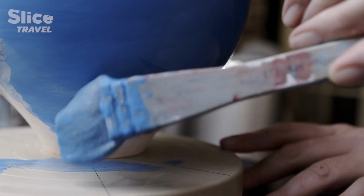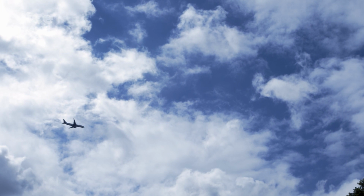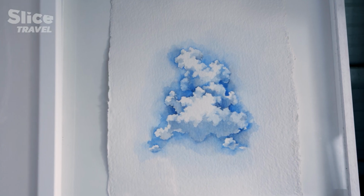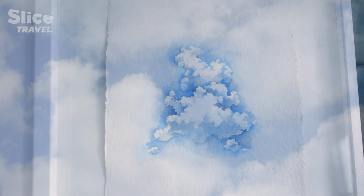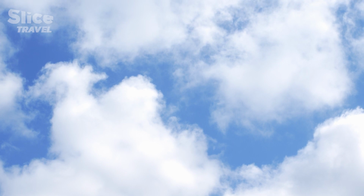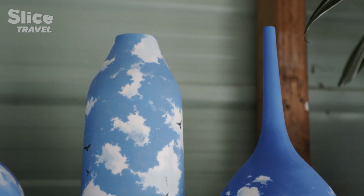Well, I love the color blue, and I think I rediscovered it when I moved to Sydney, because the sky here is just so intensely blue and it's all around you, and it's just hard to ignore. So I kept using it in my work, and eventually I just started painting clouds because I just love them.